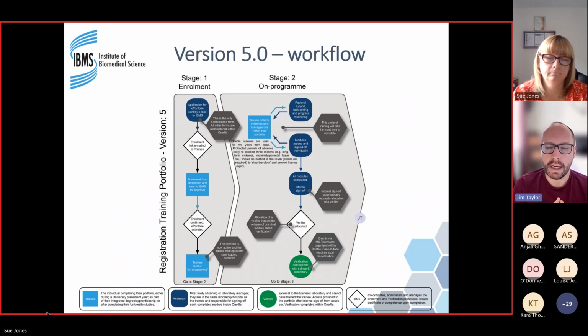Our initial idea is that for the launch and rollout of the portfolio at Congress this year, we will suggest one specific route through the portfolio that may or may not work for everybody, and then we will support trusts and hospitals to deliver local variations of that as and when appropriate to their needs. So as they update their own training plans and processes, we will work with them locally to make sure that that is reflected in what they do in one file.